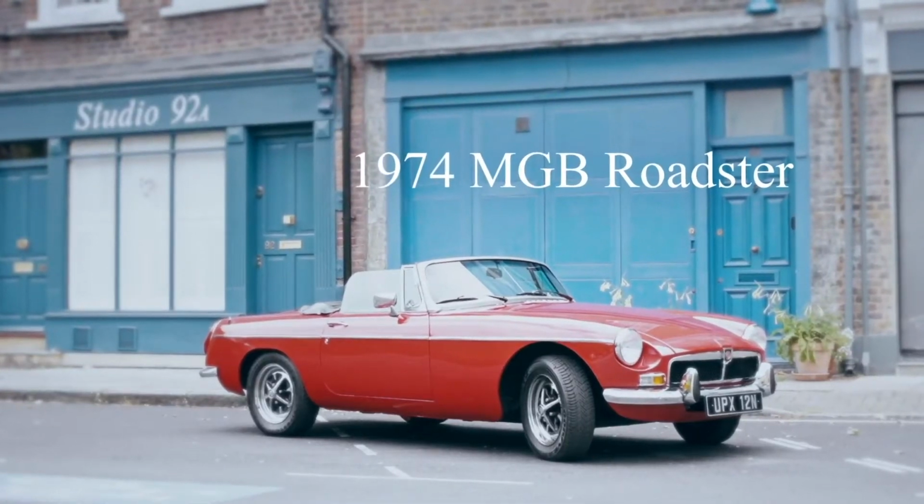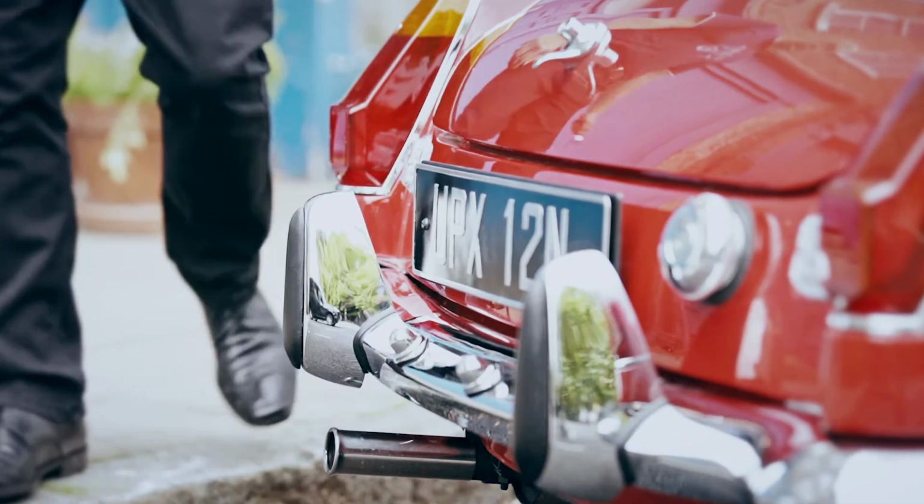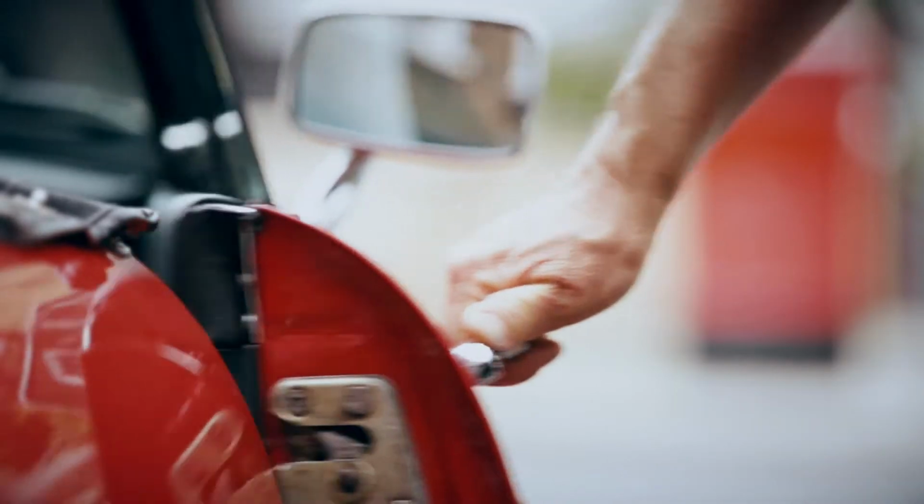I bought my '74 MGB Roadster in 1986 when I was just 23 and have cherished and enjoyed looking after this car, which has been a constant part of my life over the past 44 years.